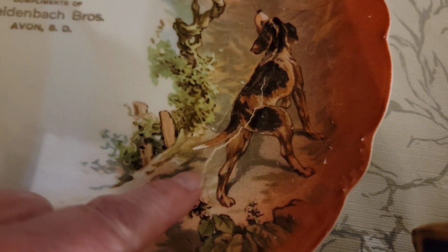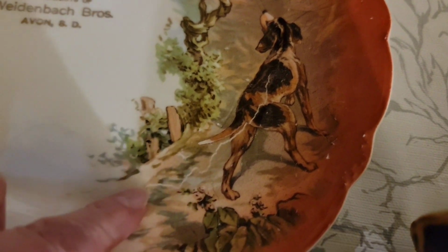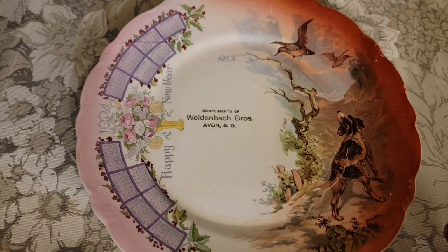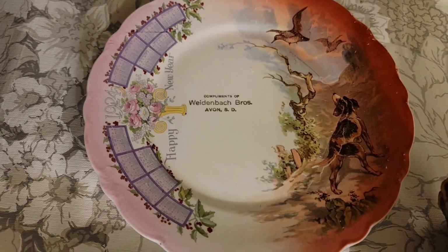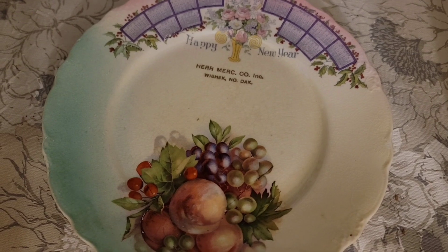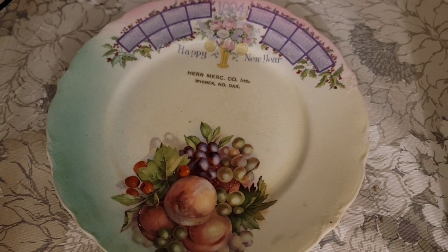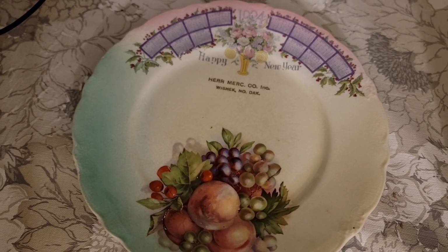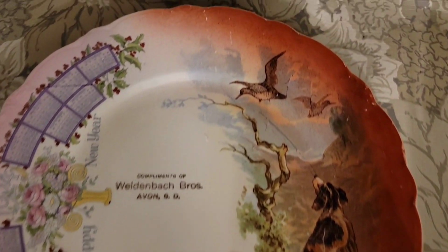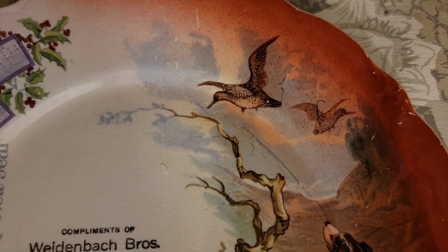Unfortunately, yes, there is a scratch down the dog. The plates are about 9 inches, but hey, they're 100 years old. I think they're looking pretty fantastic. They are $5 each. So $5 each for the fruit. And for the dog hunting, and there are some ducks right there also.